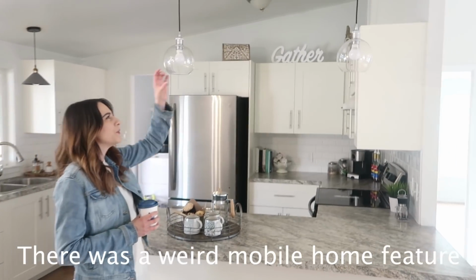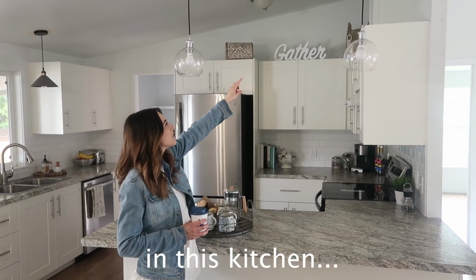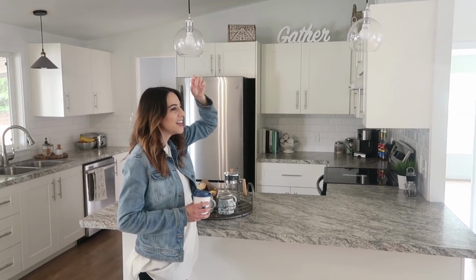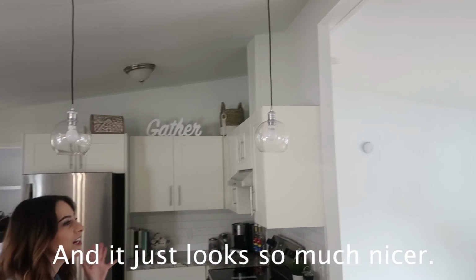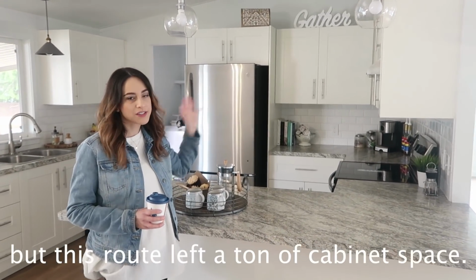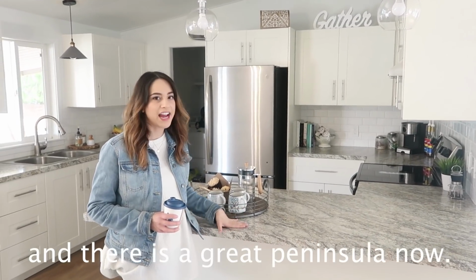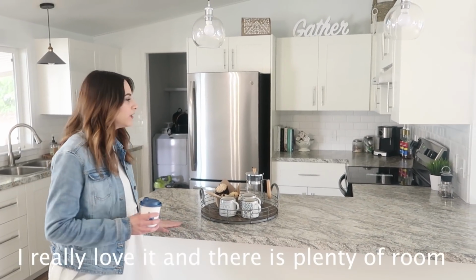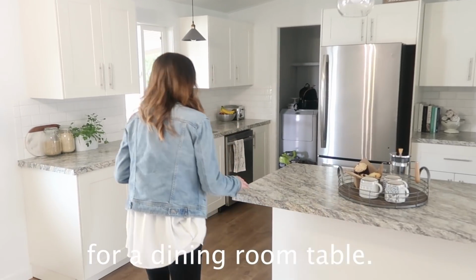There was a really weird mobile home feature in this kitchen where there was like a cutout along the top of this wall, like you could see above the cupboards. But they sealed that up and it just looked so much nicer. And the other option was to tear down the wall, but this one we still have a ton of cabinet space, and then we have the area coming out here. I guess it's a peninsula out there, it's still like that. But I really love it. We have some bar stools and some of them in the dining room table.